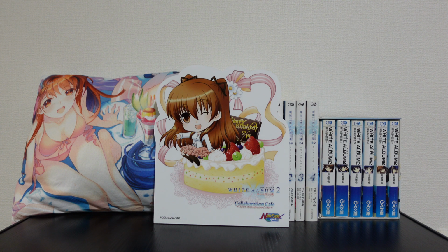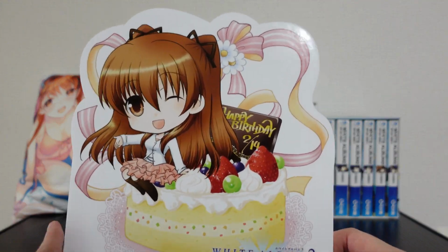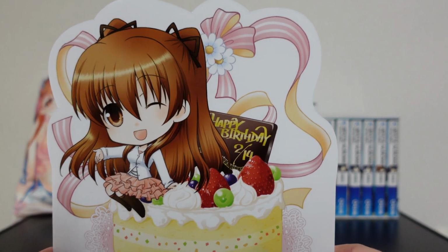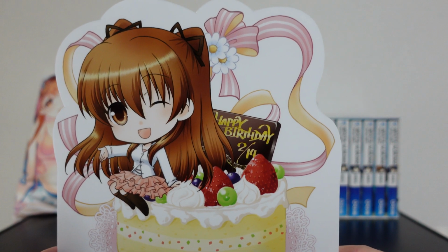So you can tell it's pretty big. It's actually about the size of my pillow itself. And this material is almost like a hard foam. So let me show you a little bit closer what this is. So here she is. You can tell it's a very different art style from a lot of the merchandise we see from White Album 2. However, this is an official product.